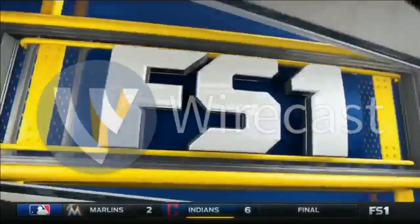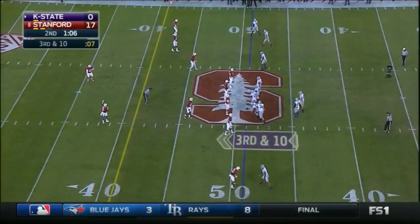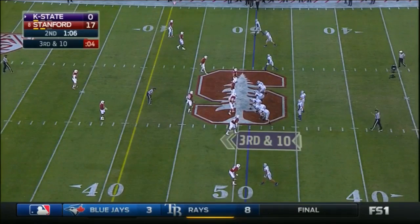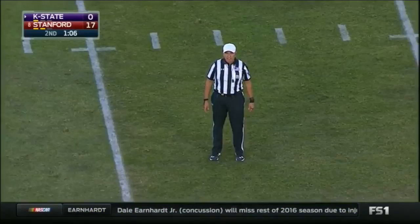Here we go. Last year, 15 punt returns, averaged close to 9 yards per return. He had one touchdown. McCaffrey. And he'll signal for the fair catch at the 20.